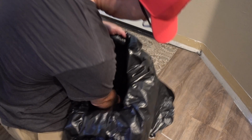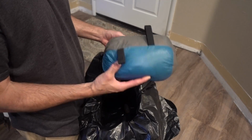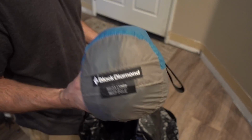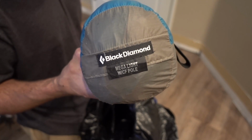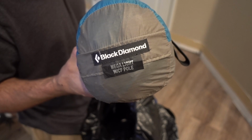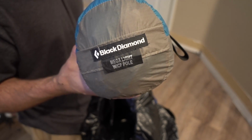And finally, we have for the tent, I opted to go with this right here. I switched to a tarp system. Philmont says that they don't want tarps, they want a fully enclosed tent.